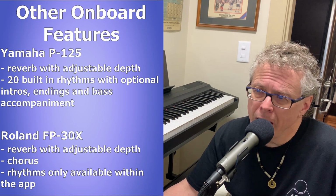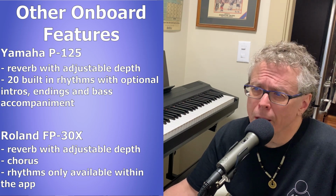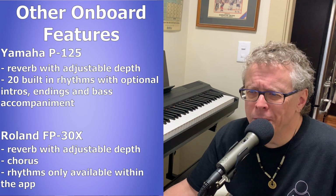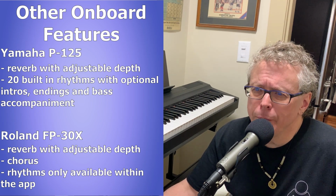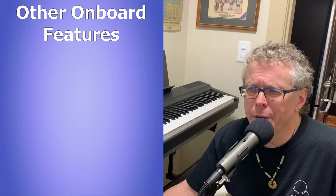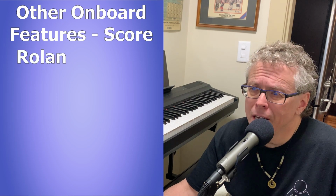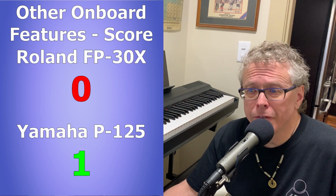The FP-30 actually did have 8 or 9 built-in rhythms with no optional accompaniment, but those have been removed from the FP-30X. So instead of making this a 5-to-1 score for the P-125, which was my original thought, my next section is going to be comparing the companion apps for these two pianos, and the Roland app does actually add in some accompaniment functionality. So I'm just going to score this category 1-0 for the P-125, since this feature is available without the need to use an app.